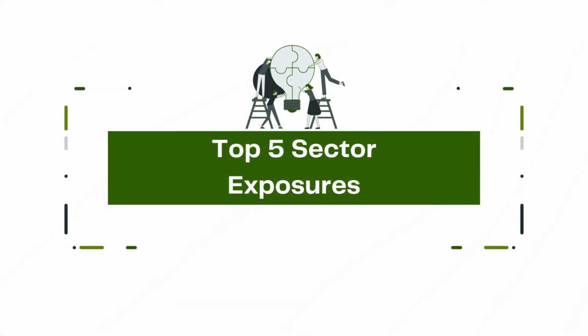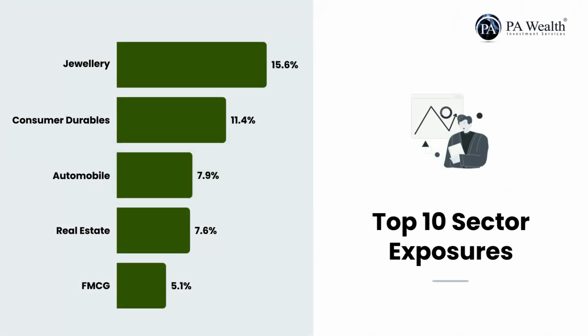Third, the top 5 sector exposures. The fund is exposed to various sectors. Here's a breakdown of its top 5 sector exposures, which includes jewelry, consumer durables, automobile, real estate, and FMCG.